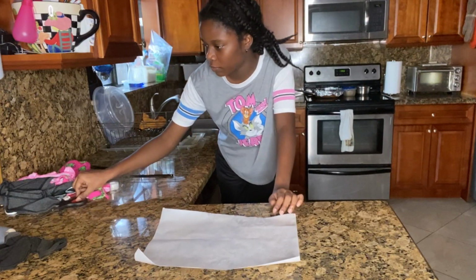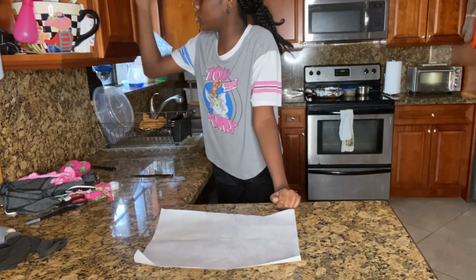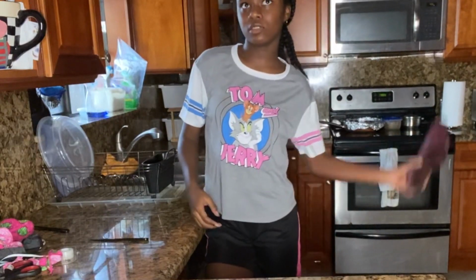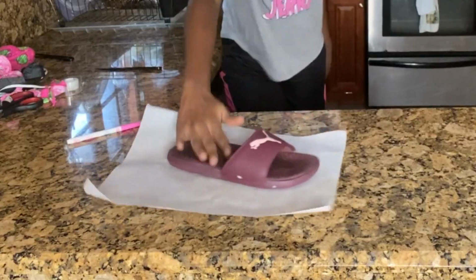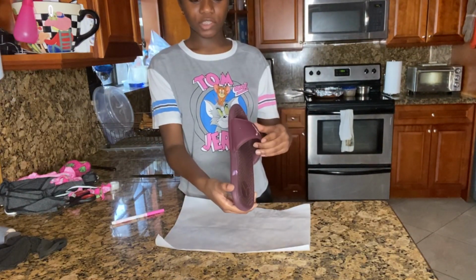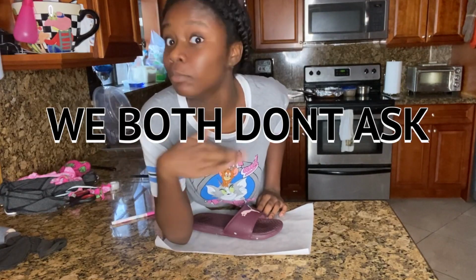Okay, for the shoes part, what did she say? Okay, we got a pen. Ooh, let's use this pink marker because we're doing it cute. She was like, you need a slide. Let me just take one of my favorite slides and put it on here. Don't worry about the germs and stuff. I don't even know where they came from. I don't ask, you don't ask, we both don't ask.